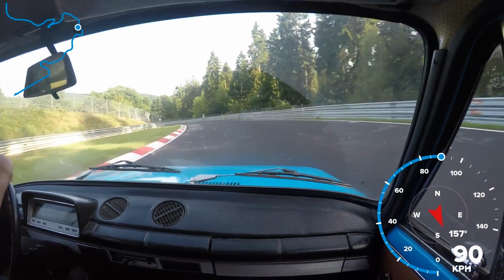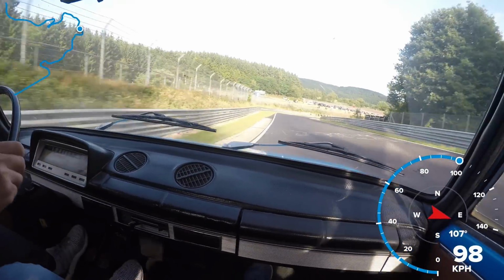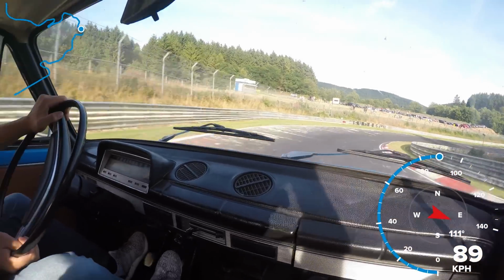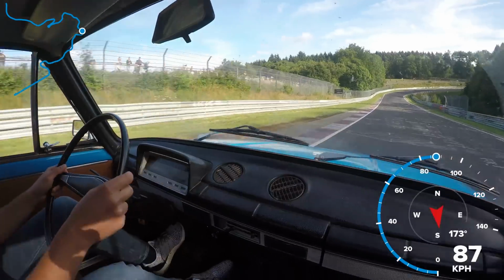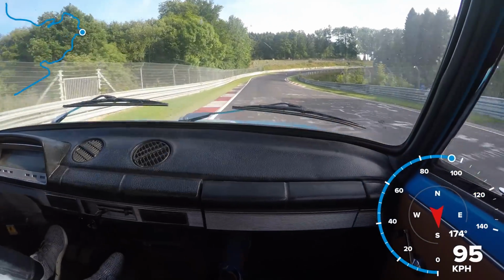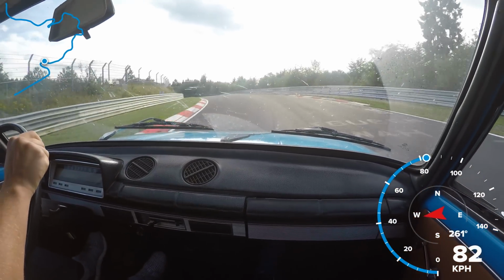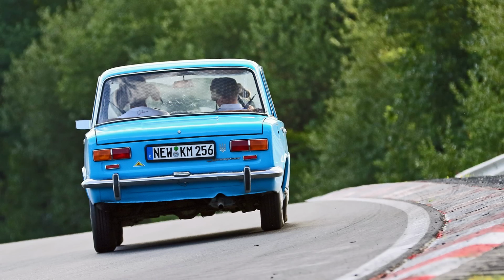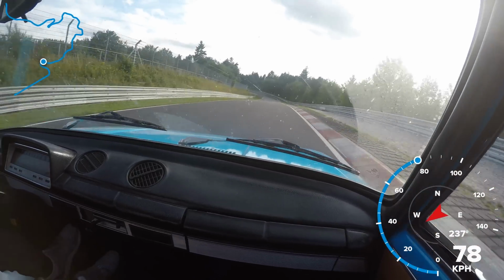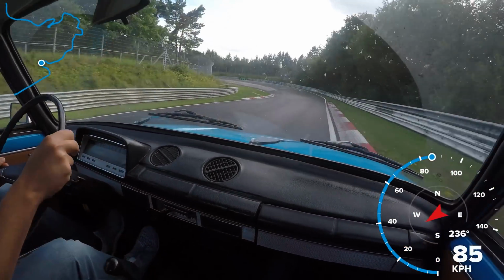Russia is known for its tire manufacturers. You driven anything older out here? Have you ever driven a classic out here? No. Not really. No.